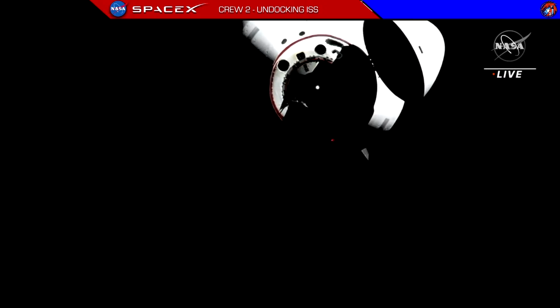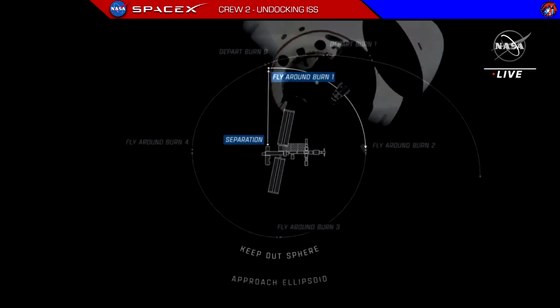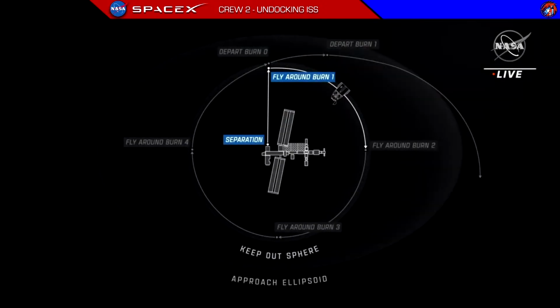Once again, this flyover maneuver is brand new to Crew Dragon. This is the first time that we will be executing it. The maneuver itself is basically a photographic survey of the station. Yeah, so there you can see kind of the big picture.